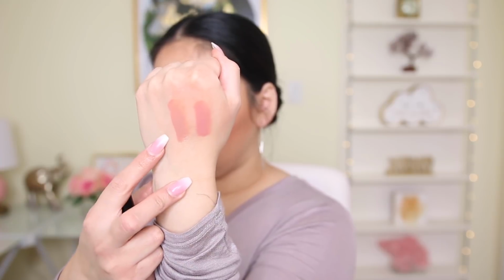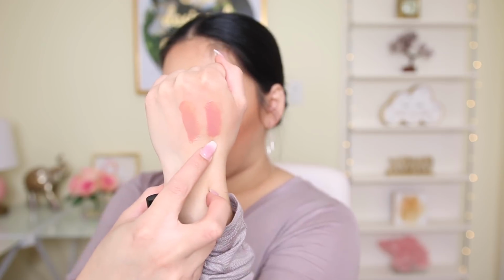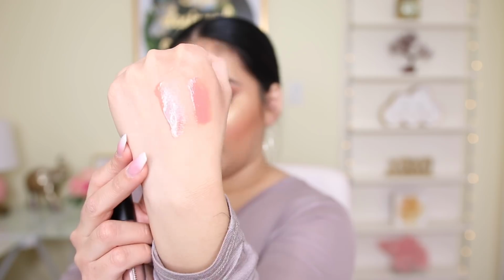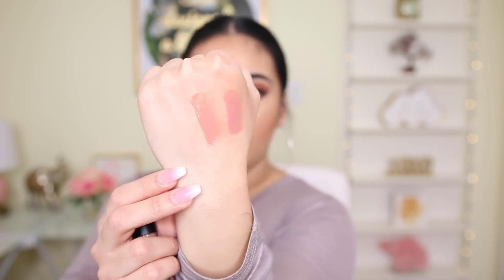So I have two shades. I have the shade Totally and Sugar. Totally is the lighter color. Sugar is more of the pinky color. I don't know if you can really tell, but look how wet they are. They're wet, they're creamy, they're buttery, they glide on the lips, they're long wearing. You can't really ask for much in a gloss like this. They're not sticky. So another lip gloss I want to talk about, these are more affordable.